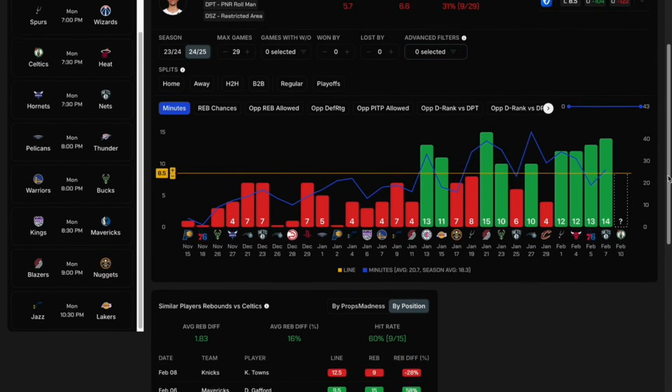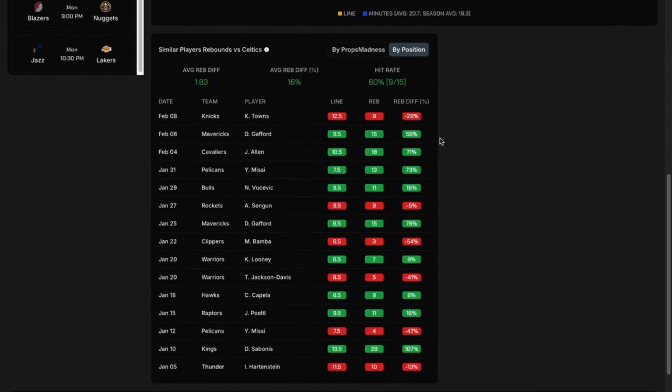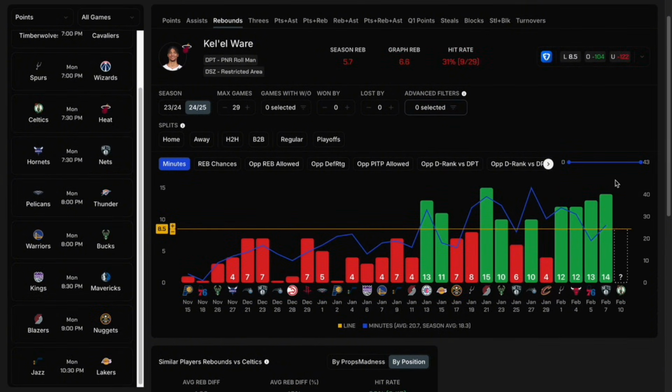Another thing we can look at is the similar players. So we can go down here and look at the similar players or similar people in his position and see the last 9 out of 15 guys have covered going over their line as well. That is a 60% hit rate on that prop alone, just based off similar players. We have a solid hit rate based off his minutes alone. Everything is lined up for the over tonight. I'm definitely loving this prop.